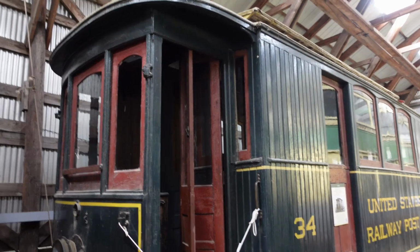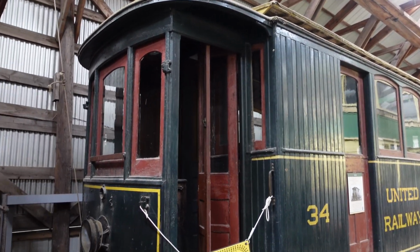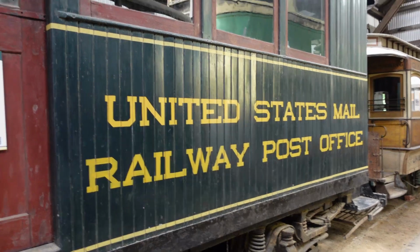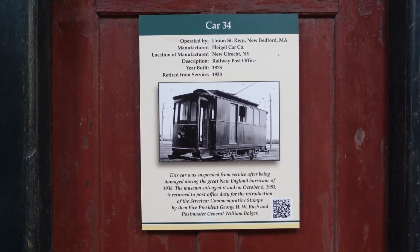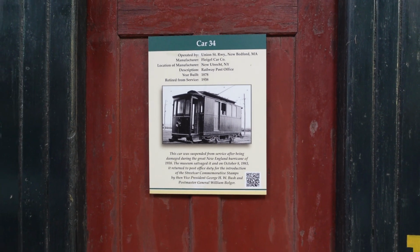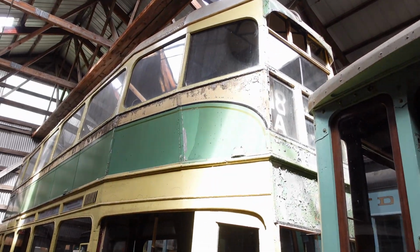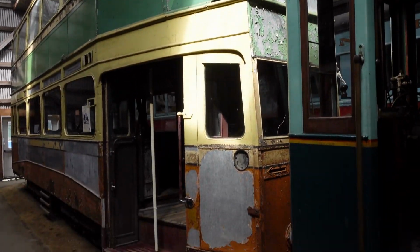This one here is from the United States Mail, Railway Post Office. And we get a big double decker here. There's no way we're gonna get this in one shot here, so we'll just kind of pan across.